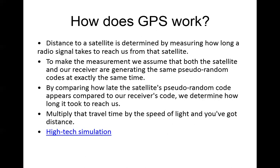The distance to a satellite is determined by measuring how long a radio signal takes to reach us from that satellite. To make the measurement, we assume that both the satellite and our receiver are generating the same pseudo-random code at exactly the same time. By comparing how late the satellite's pseudo-random code appears compared to our receiver's code, we determine how long it took to reach us. Multiply that travel time by the speed of light, and you have the distance. High-tech simulation.